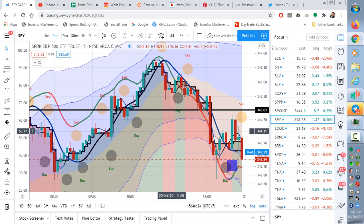And so now we're just being careful until we get past the election, but volatility is going to be really key to making money. Do just short-term day trades until we get past the next 2 or 3 weeks.